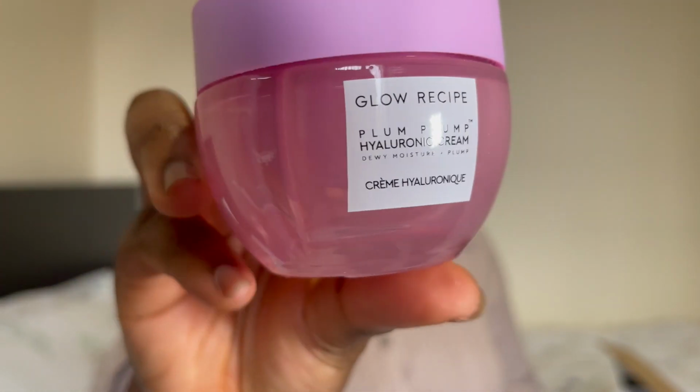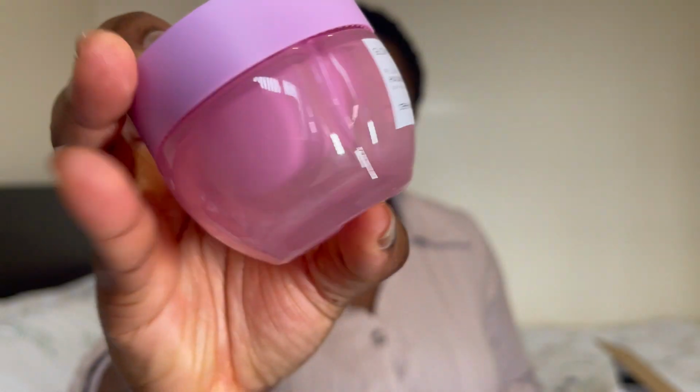I love it when brands make their packaging look yummy and cute. Ooh, can you see that? So this is it. It looks beautiful. I don't know, maybe because purple is my favorite color or one of my favorite colors right now. Maybe that's why I'm so excited about it. From the packaging, it says it's a refillable moisturizer.